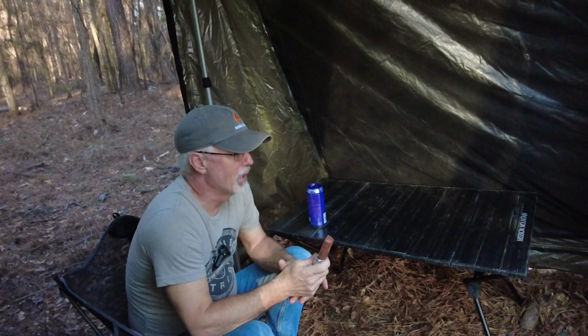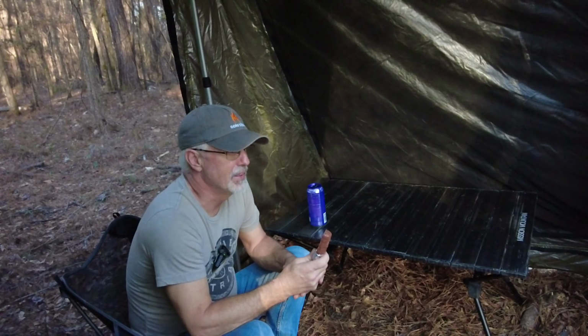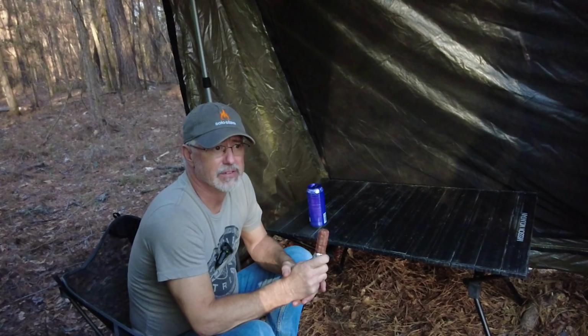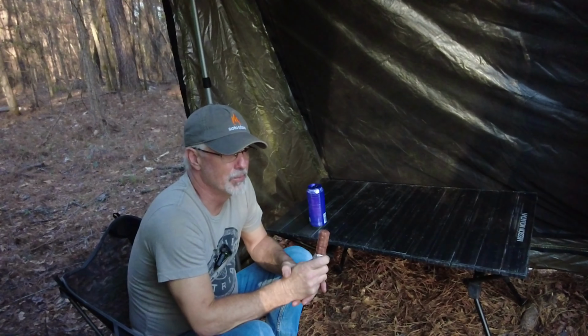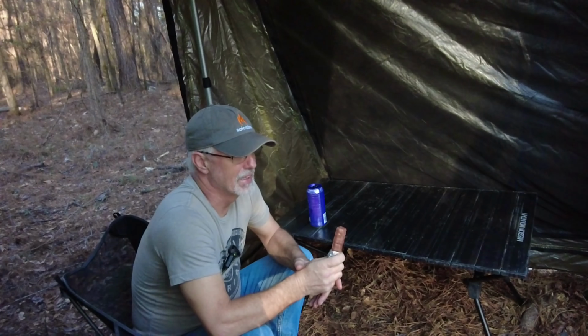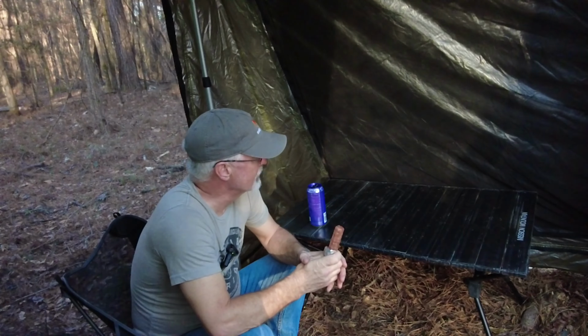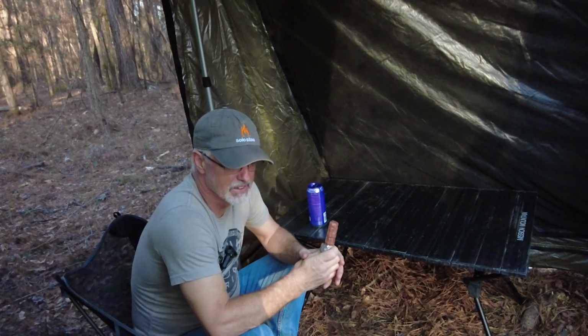The blackout material on the tent itself is amazing. The sun can come up, and until it starts getting hot in there, you don't know the sun's up. And that's kind of a bad thing, because my wife will sleep all day if it's dark. Other than that, this thing's amazing.